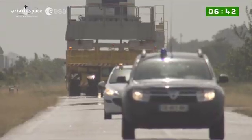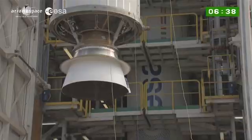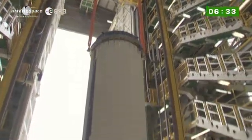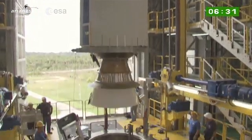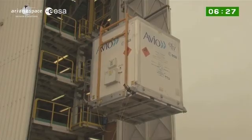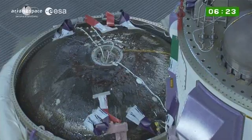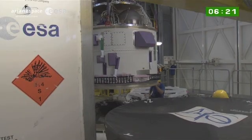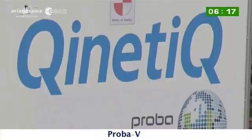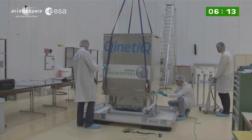The campaign began on January 25th with the transfer of Vega's first stage, the P-80, from the booster integration building here at the space base to the launch zone. Here it was placed on the launch table. The Zefiro 23 and the Zefiro 9, Vega's second and third stages, were integrated to the P-80 on February 15th and 20th. Then the upper stage, called the AVUM, was mated atop them on March 9th. The vehicle was checked and the AVUM upper stage filled with its propellant.